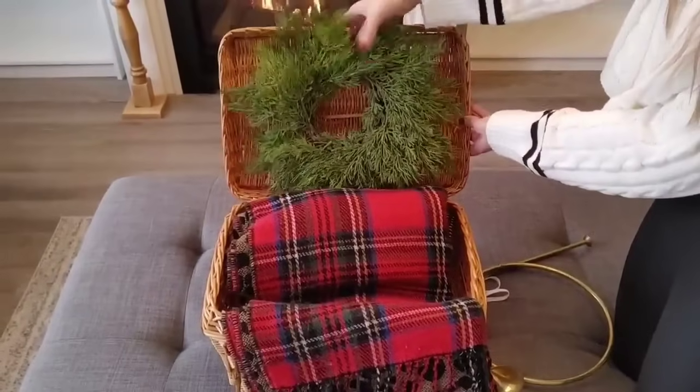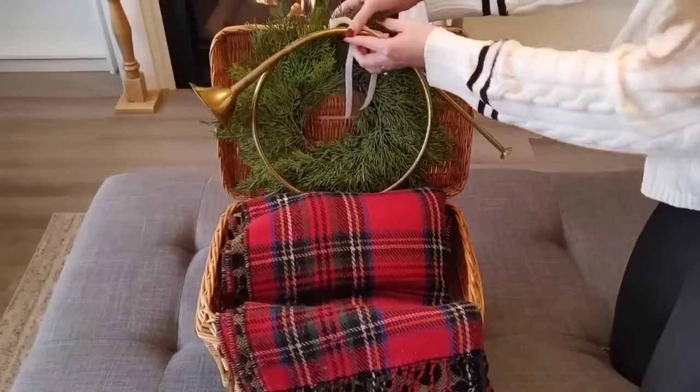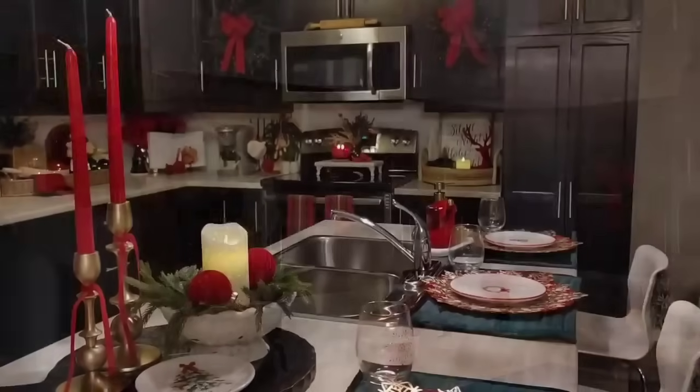So I layered that in, and then I'm going to go in with this mini little wreath, and then I have a French horn. I believe it's a French horn. My dad actually got this for me from an auction, and I love it, and I think it looks so pretty on top of the fridge.